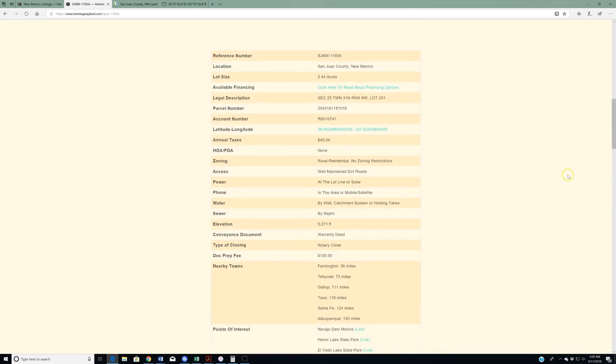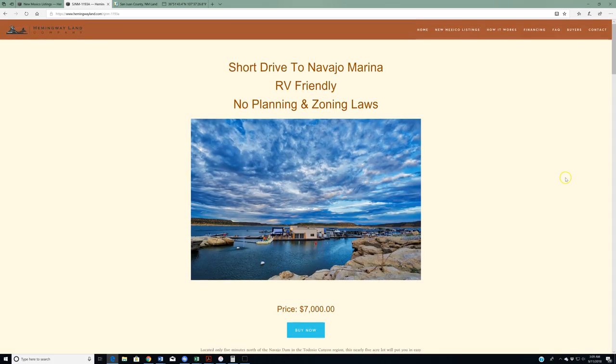Anywho, let's also talk about the zoning up here in San Juan County. So as mentioned, RV friendly, no planning and zoning laws. All right. Many people who call me want to live out of their RV. They want to park their RV somewhere for indiscriminate periods of time and not be hassled by the man. This is something you can actually do in this part of San Juan County.